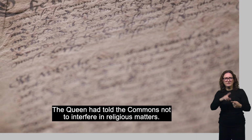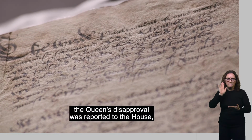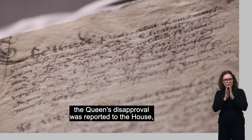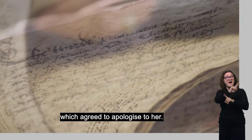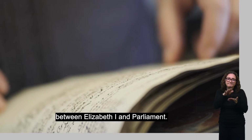The Queen had told the Commons not to interfere in religious matters. 3 days later, the Queen's disapproval was reported to the House, which agreed to apologise to her. It gives us an insight into the relationship between Elizabeth I and Parliament.